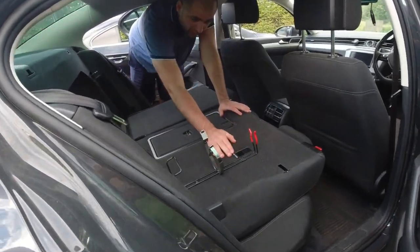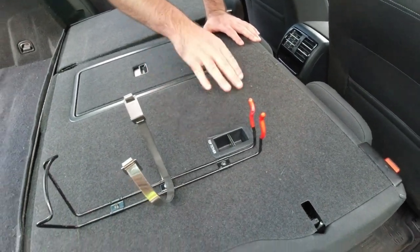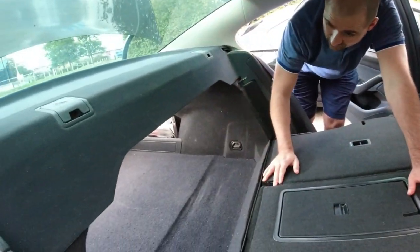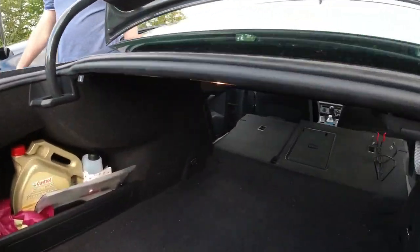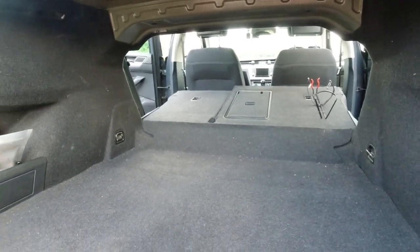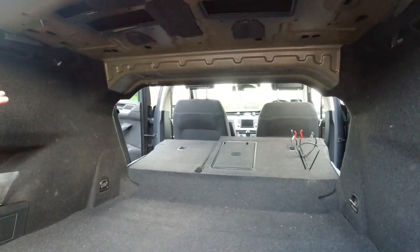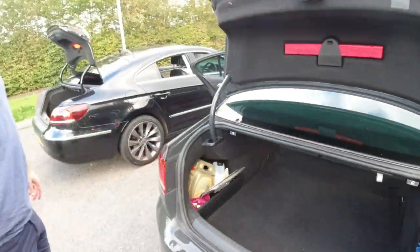This is the mount, basically for a fire extinguisher, which is of course normally not needed. It is because of the regulation in Northern Ireland. It's quite spacious, I would say. You've got a lot of room to put even more crap in. Again, because it's not a hatchback, you can tell it's not perfect for larger items. But then I think for a saloon it's actually plenty of space.